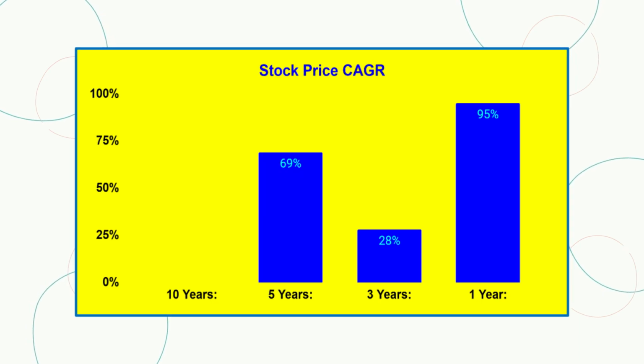Now let's turn our attention to CDSL's stock price performance, which has shown remarkable growth over recent years. For the 5-year period, the stock price CAGR stands at an impressive 68%. Over the 3-year period, it's grown at 30%, still a very strong rate. And in the most recent 1-year period, we see exceptional growth with the stock price doubling at 100% CAGR.